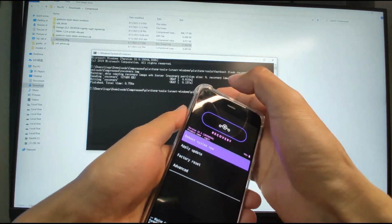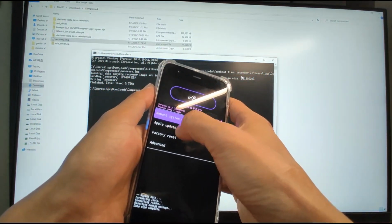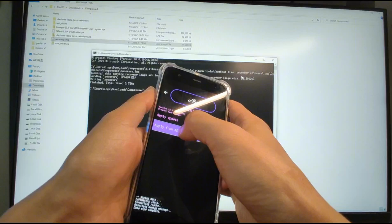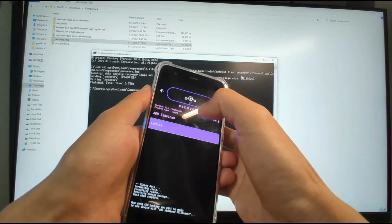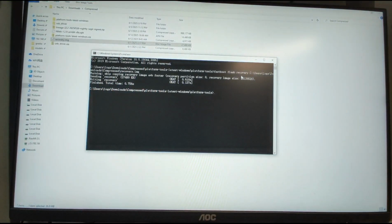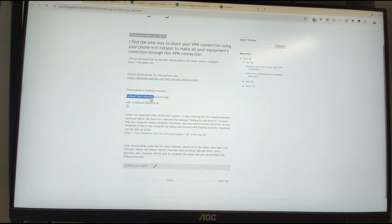Then we go back and click apply update here. Apply update, apply from ADB. Click it. Then we just put our mobile phone aside. Apply from ADB. Then we will use another command line here.